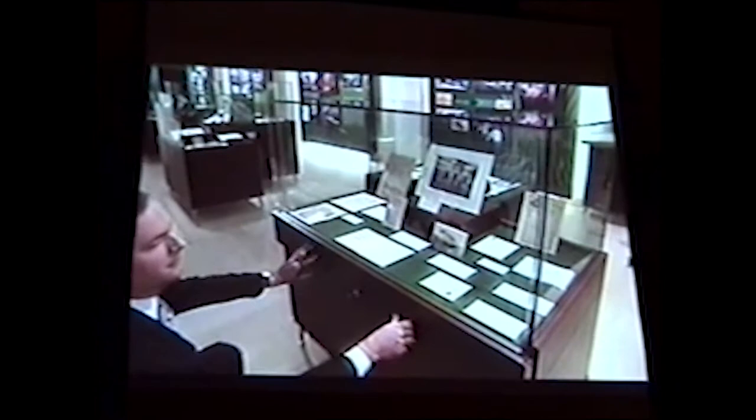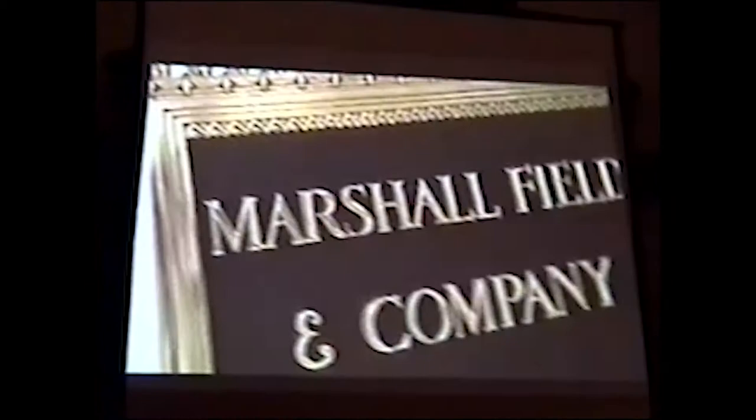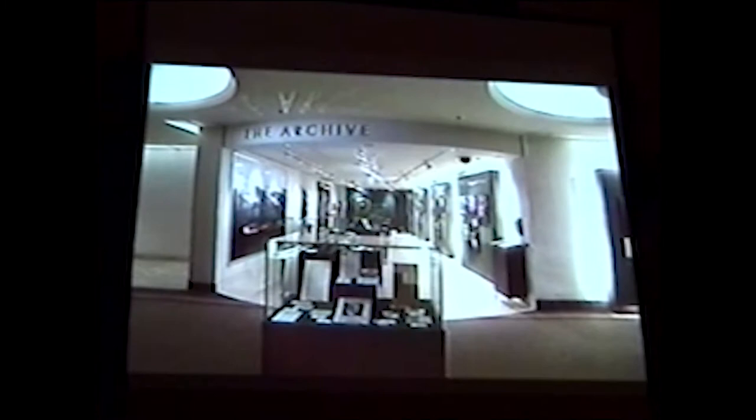Opening our archive to the public gives us the opportunity to commemorate our name change, celebrate our history, and honor the heritage of Dayton's, Hudson's, and Marshall Field's. The archive is now open in our State Street store in Chicago, downtown Minneapolis, and the Somerset store in the Detroit market. All three archives display unique features in similar environments.